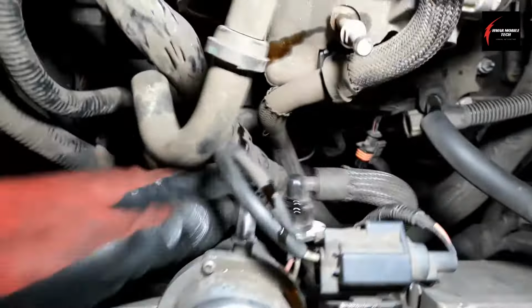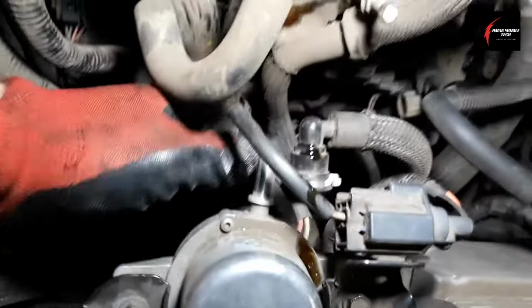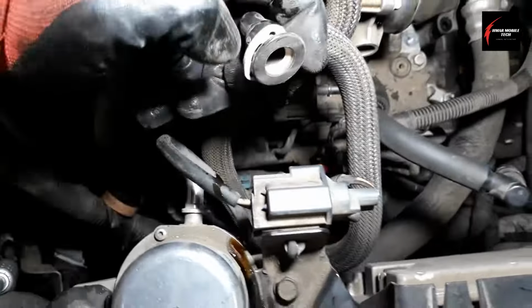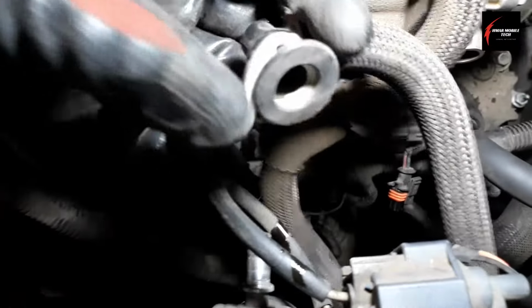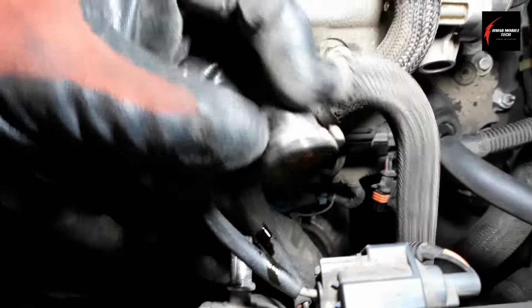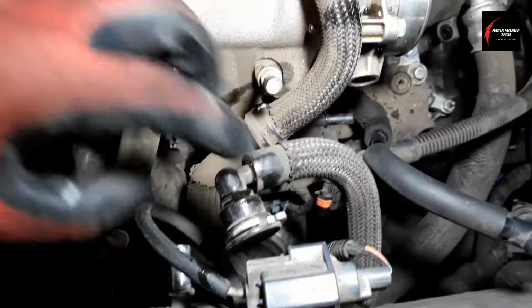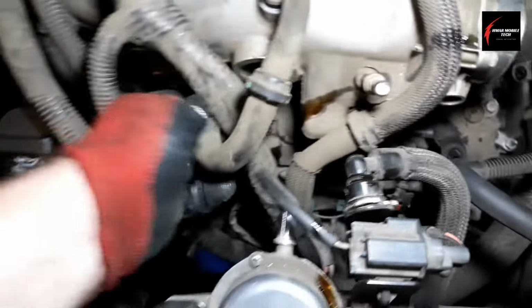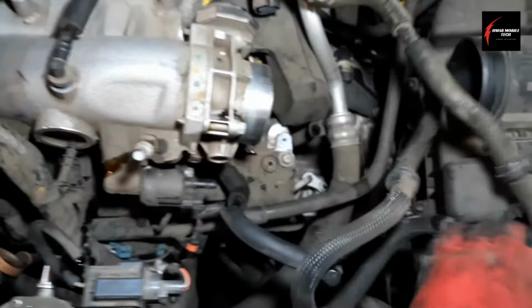And then right here, this little canister, which has something to do with the evap system, has a hose on here. If you look here, as you slide it forward, it wants to latch down, and if you push it back, it wants to release. So push it back that way, and then you should be able to wiggle this off and get that out of the way. Once you get this whole thing out of the way, you can just move it over here to the right of the engine, driver's side.